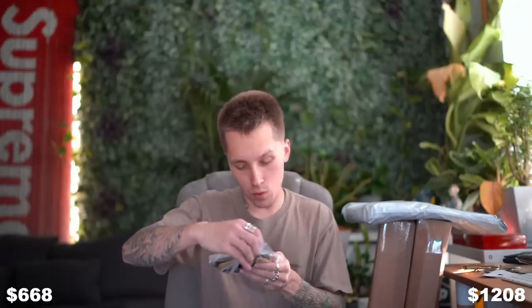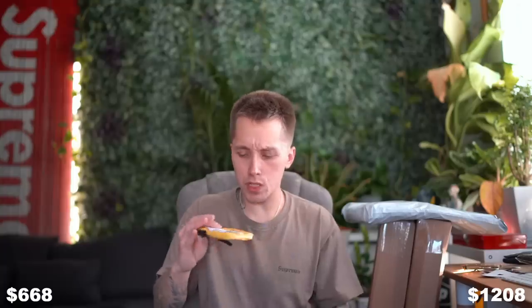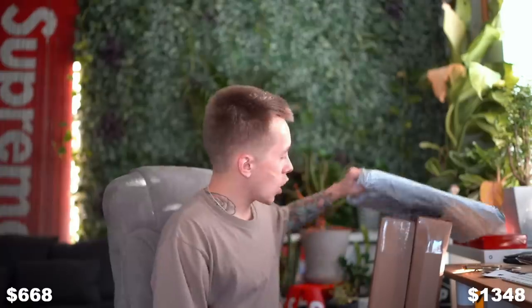Last but not least, in this pack, we got a little flip stash. This is the yellow, but I believe I got both colors as well. As you can see, it just says Palace right there. It's got a little thing right there. I believe this should be big enough to hold financial goods. It is big enough. Yes, boy. I really hope I have the black one.